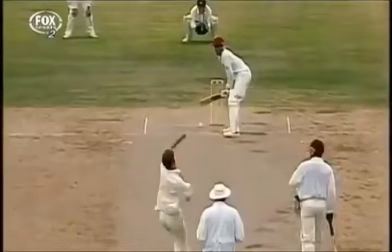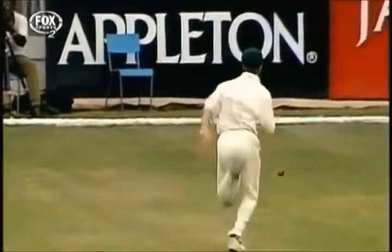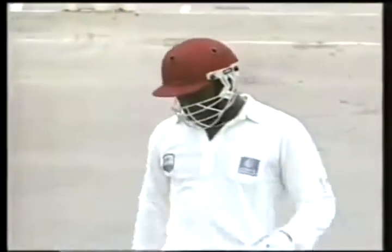Away, but McGrath has fumbled in shape. Fine stroke. The boundary straight down the ground is short enough for a boundary. So four runs to Richardson, that brings up his half century.